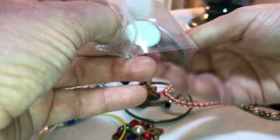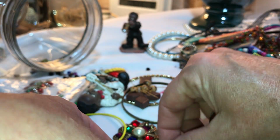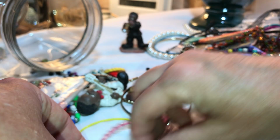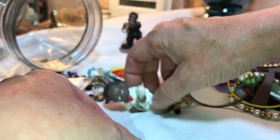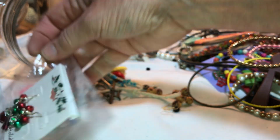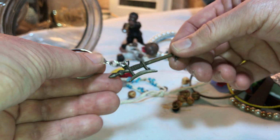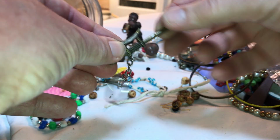Let's see. Our chances for real treasure are slim to none. Nope. Plastic. And we have a broken figurine. That's not very nice. A broken figurine. Keychain with, like, not sure what that is. Some kind of a sword hook.